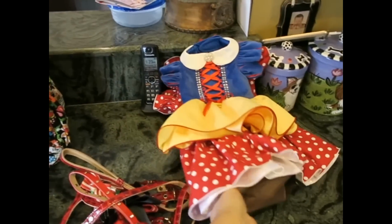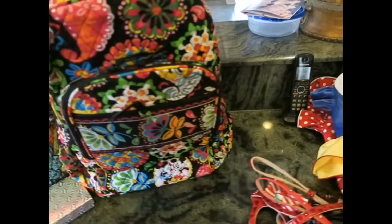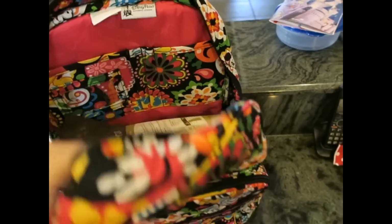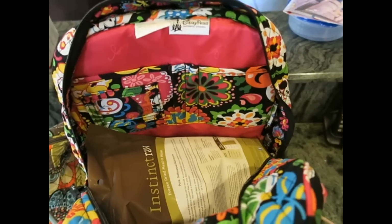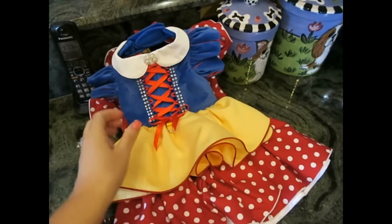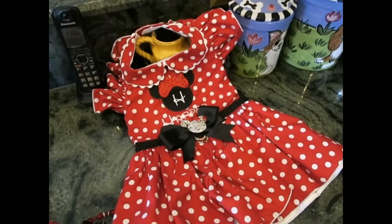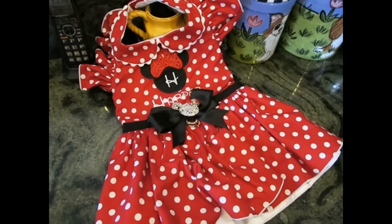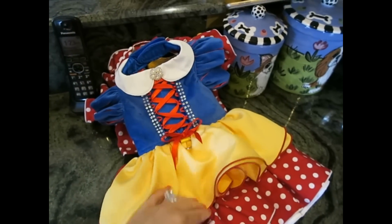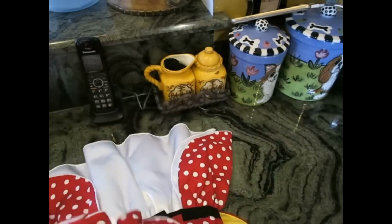I thought the other bag was in the bag, but nope, this is it here. Okay, so we have 4 of these bags, which is their food, down into the backpack. The next thing that I am going to be packing is their little Disney dresses. So this is Harper's Minnie Mouse dress. So we're going to pack that one, and then Stassi's little Snow White dress.